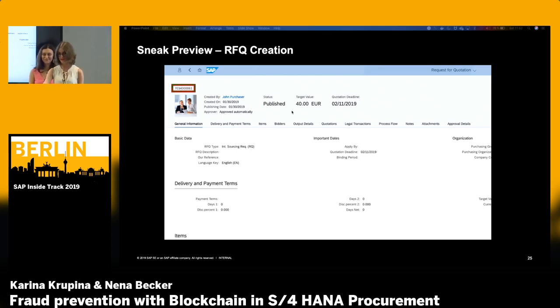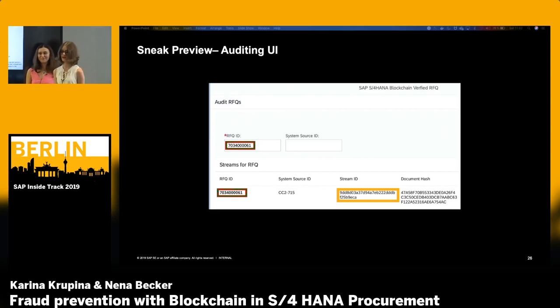With this ID, an auditor can easily log into the auditing UI and search for this RFQ ID. Here you can see that there's one entry in the table below, and it stores a stream ID and a document hash. With this document hash, like we already said, you can manually hash the PDF and compare if the two values are matching, and then you'll be sure that you have the same document as you think you have.